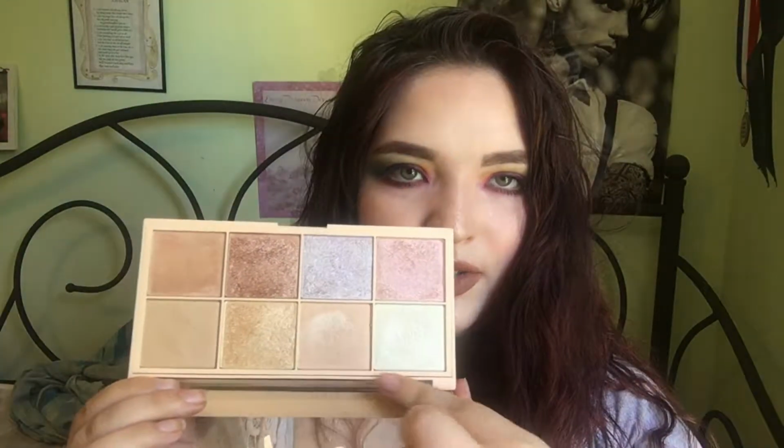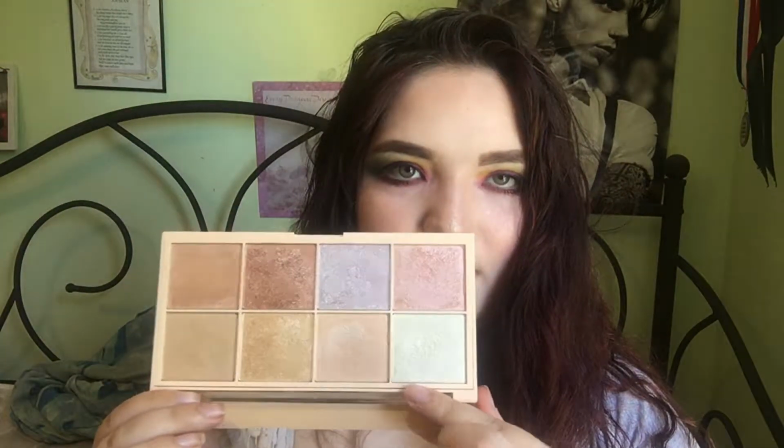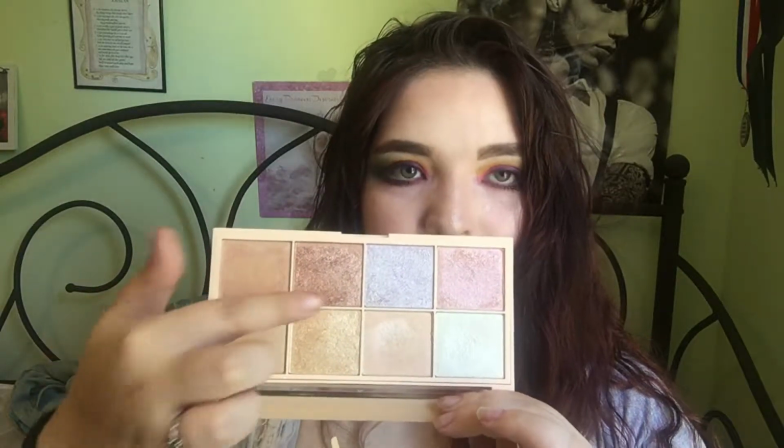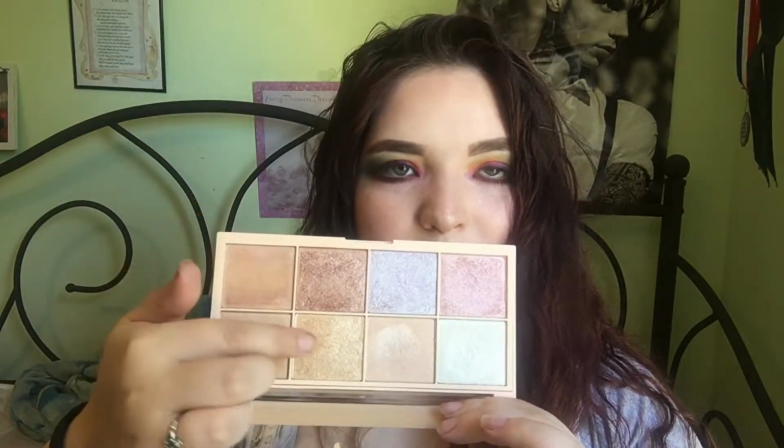And up here, there's deeper shades for deeper skin tones, and then there's these 2 lighter shades for lighter skin tones. Then you have these, wait, I did that backwards. We need to take this back out so I can explain better. You have these 2 shades right here, which are great for lighter skin tones. Then you have these 2 shades right here, which are great for medium skin tones. And then you have these 2 right here, which are great for deep skin tones.